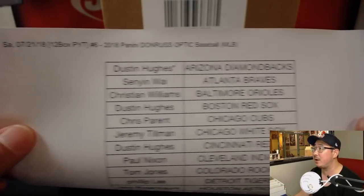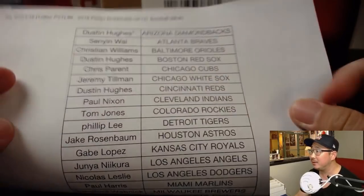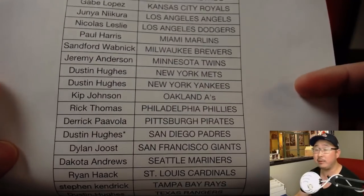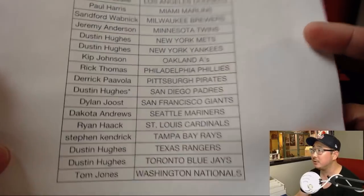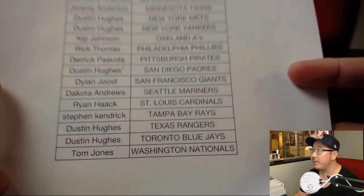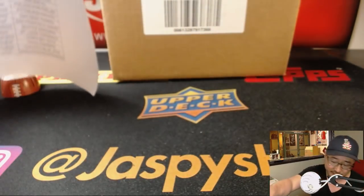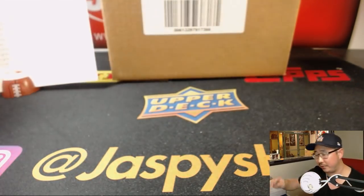Dustin with that last spot mojo on a Saturday night. It's another Saturday night, and I ain't got no... Oh, double last spot mojo. You got the Padres, too. And there's everyone else. Thanks, everyone, for getting into the action. Really appreciate it. We did a lot of all the new releases all throughout the week.